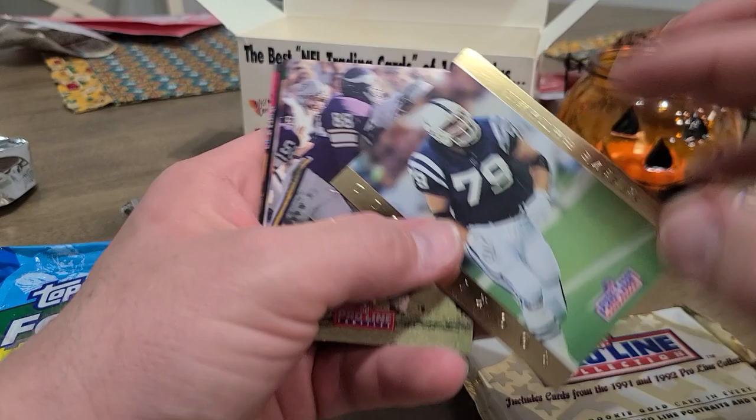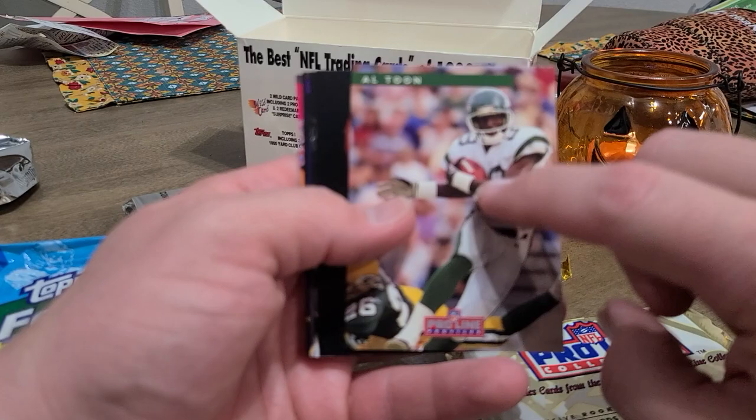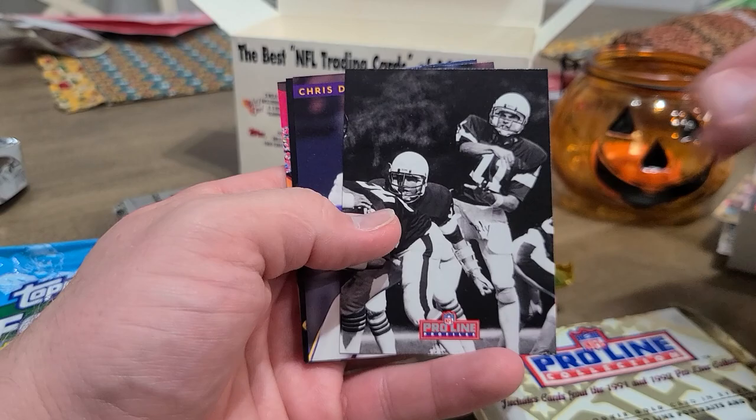Steve Entman. Here's an old player. Art Schell. Oh, Altoon. I loved Altoon. He had concussion problems, though. Boomer. Who is that, you think? Flutie, maybe? Oh, Jim Harbaugh. I was way off. Jim Harbaugh.